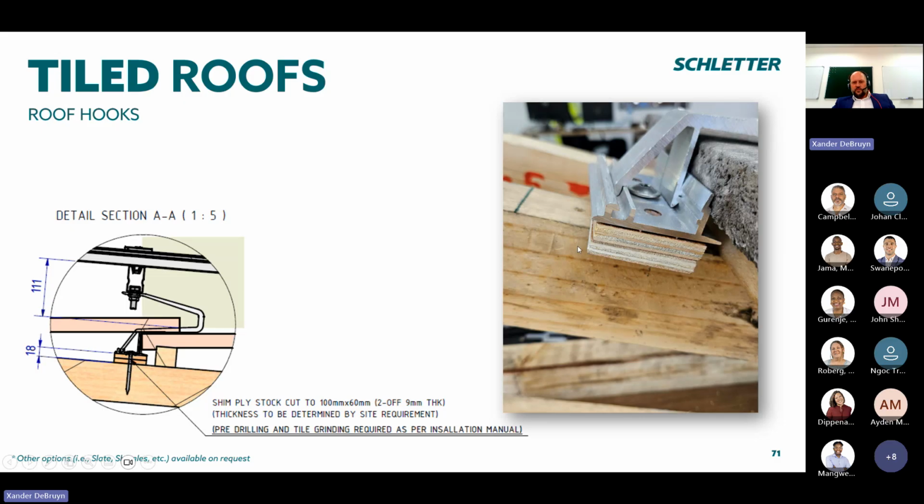Hopefully within the next few months, we should also have plastic shims that we will be supplying in the kit systems together with our roof hooks. But that's it. It's not used on every single site. So as and when needed, you can use wooden shims or plastic shims to raise it over that if required.